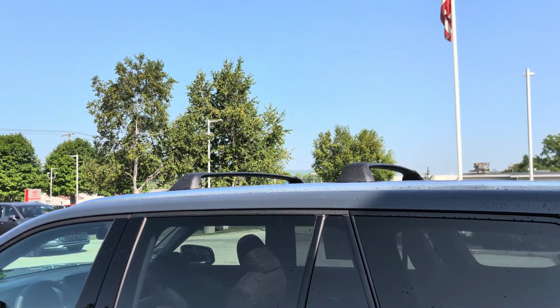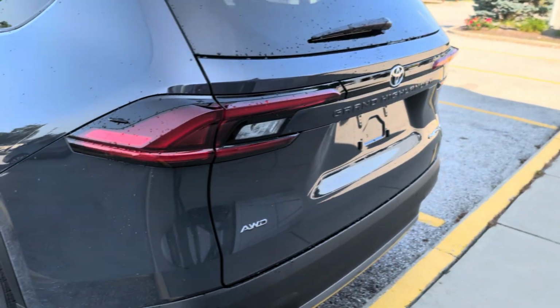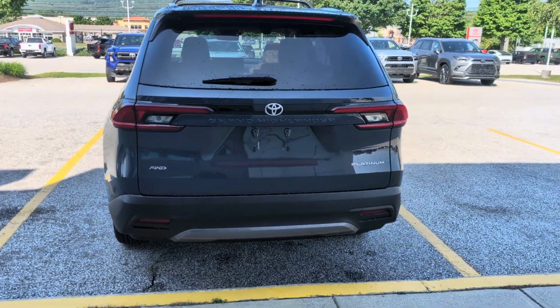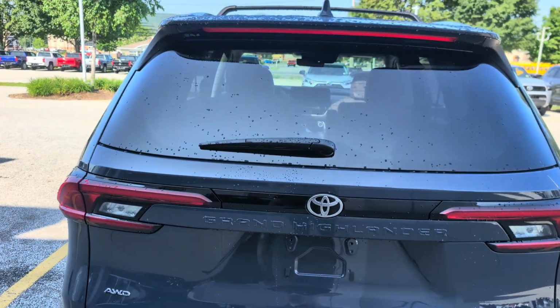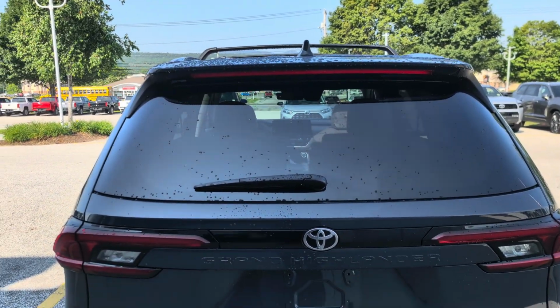You have chrome along the top with those crossbars. More chrome along the back with the all-wheel drive logo and the platinum logo. Grand Highlander written right there. Windshield wiper there, and you have that kind of cool looking larger third brake light up top.